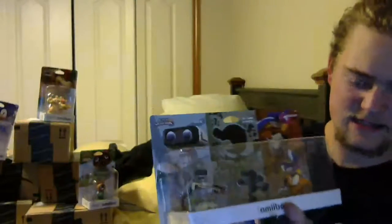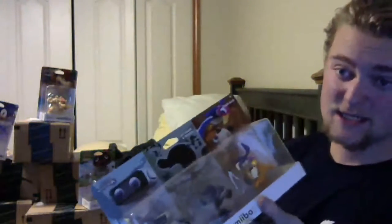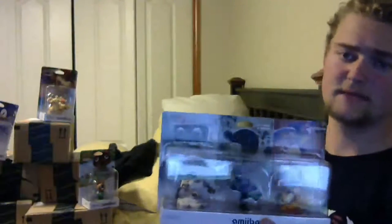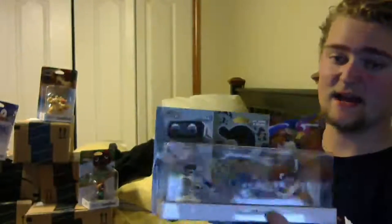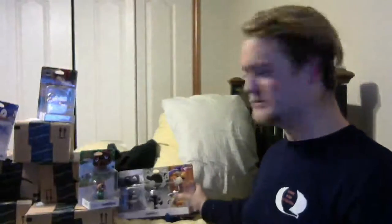So anyways, I'll tell you a little story about this. I got this at a GameStop. They actually did not have any at the GameStop for a long time. I hadn't been to the GameStop yet, but today I did. The guy told me that he found them clearing out some things from Christmas, and there was a ton. So I got that to go along with my collection.